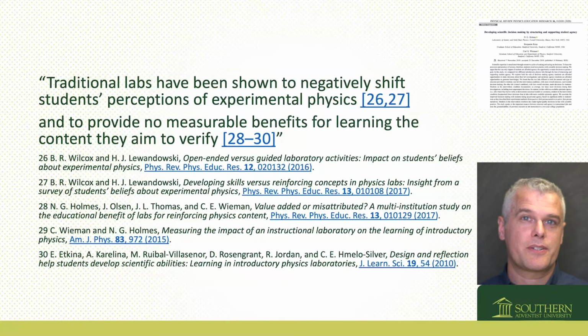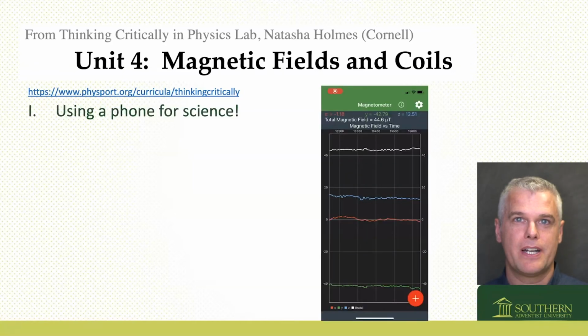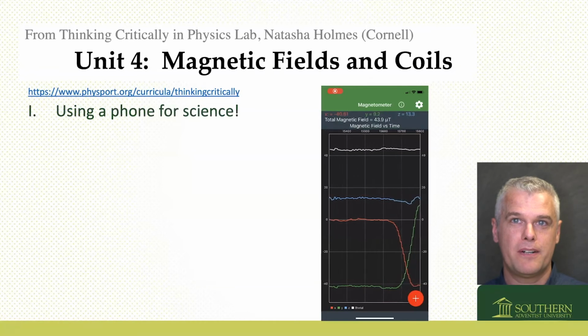What a daunting task, right? But the easiest thing to do is to simply try a lab written by somebody with deep PER experience, and that's why it was such a relief to try one of Natasha's lab sequences. It turns out that every student actually has a very good magnetometer, their smartphone.